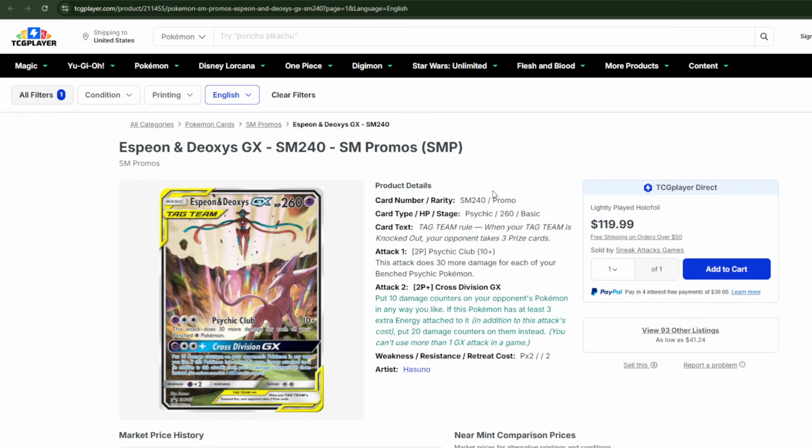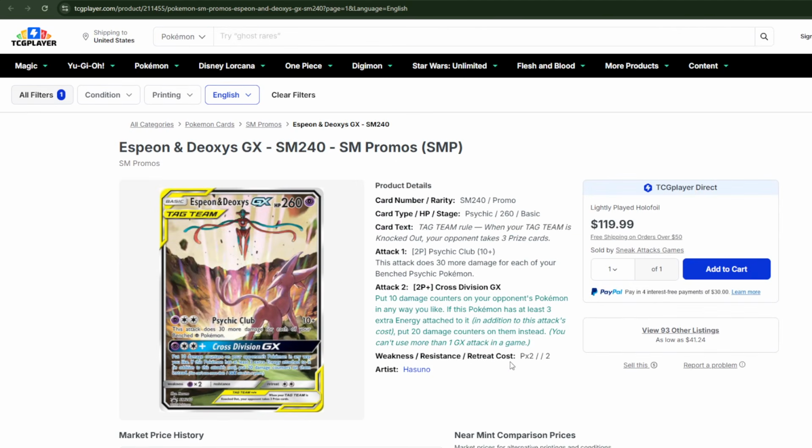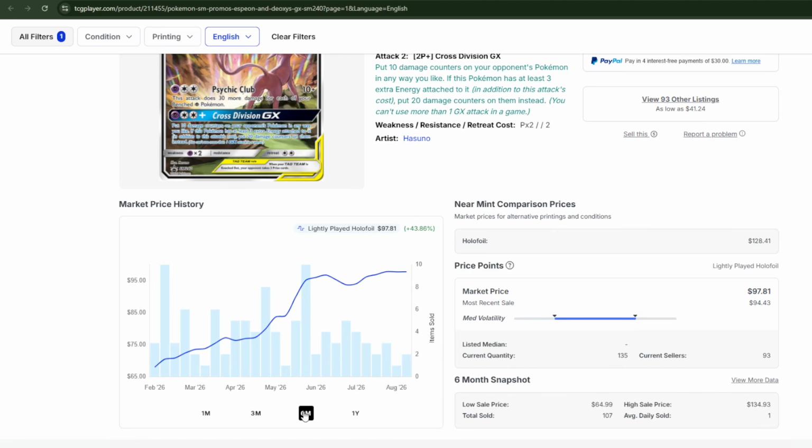Let's give you something that's not even too crazy old. This is Tag Team Era, Espeon Deoxys, near mint, $130 card. Here we're looking at light play, and the reason why I'm saying light play is because this is a promo. Sometimes the promos, just coming out of the packaging, the plastic could pinch down, et cetera. I even want to look at light play just to show that condition doesn't matter as much. As time goes on, if it's a somewhat good promo, even worse condition cards are going to appreciate like crazy. Light play, let's even say this grades like a 7 with a professional grading company, still $100.